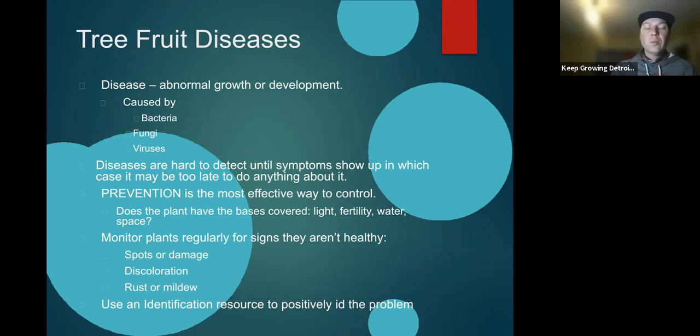Getting into talking about diseases a little bit. Diseases show up as abnormal growth or development on a plant. So if you've ever seen cankers on peaches and plums, this is a common thing where it looks like a knurled, bumpy growth in the middle of a branch. So, you know, this skinny branch, and then there's this kind of bumpy knurled growth.